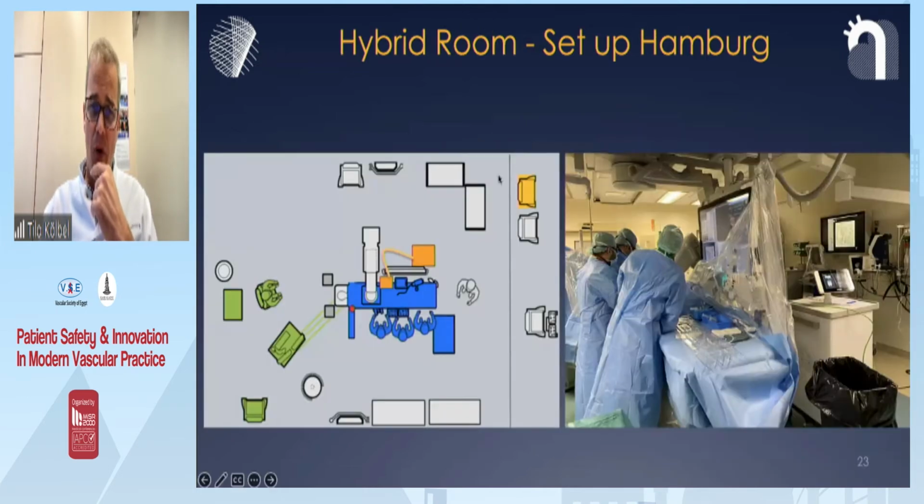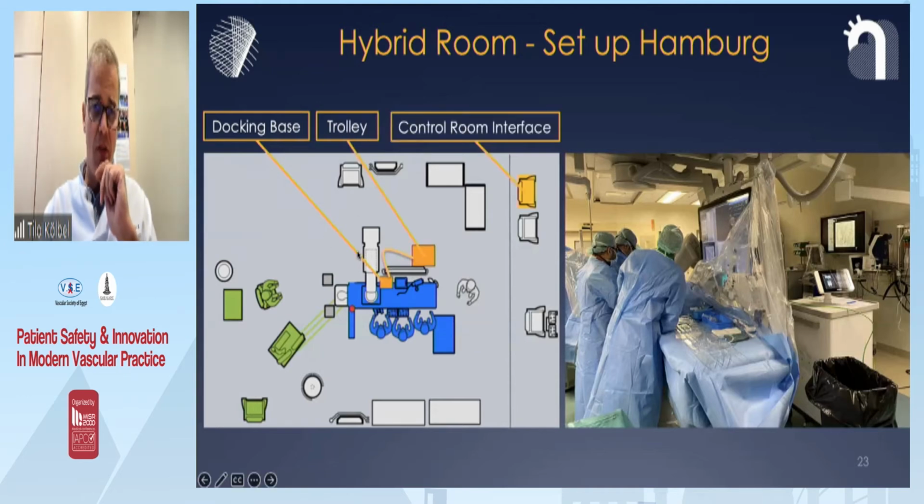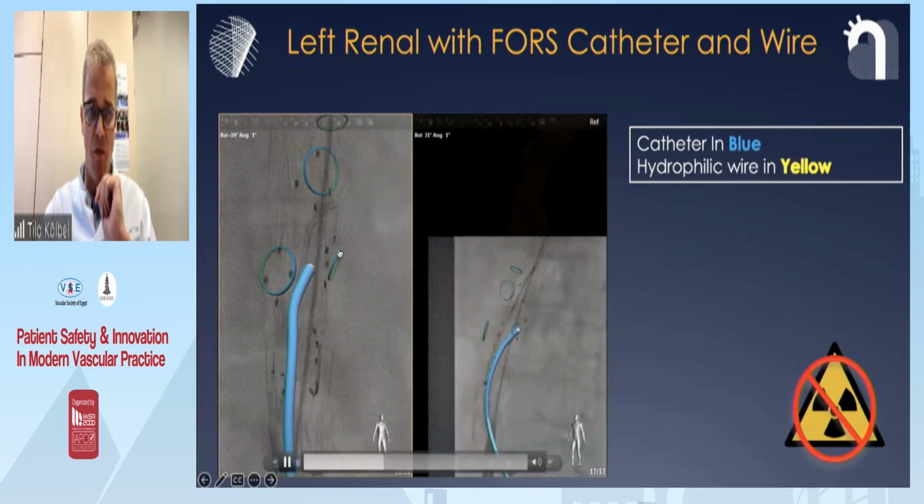The setup of this system is very similar to a standard system. It's just an add-on of a hardware unit at the back side of the monitor, and there's a docking base where the catheters are attached to. This is important because these fibers in the catheters and wires have to be attached to the hardware system. Otherwise, the system would not be able to reconstruct the shapes.